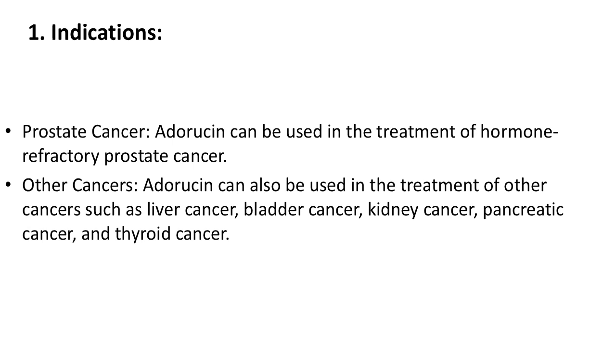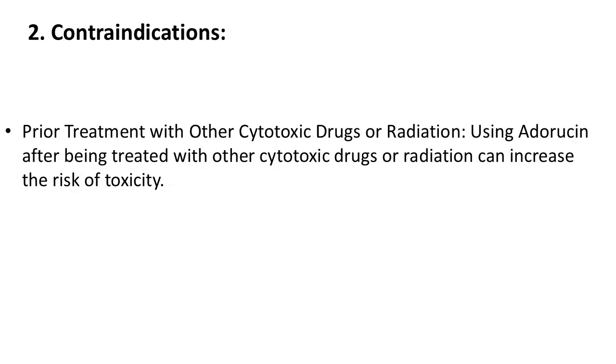Other cancers. Adorucin can also be used in the treatment of other cancers such as liver cancer, bladder cancer, kidney cancer, pancreatic cancer, and thyroid cancer. 2 Contraindications: prior treatment with other cytotoxic drugs or radiation. Using Adorucin after being treated with other cytotoxic drugs or radiation can increase the risk of toxicity.